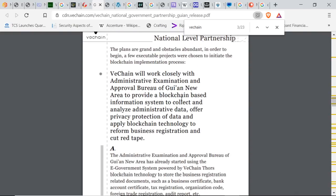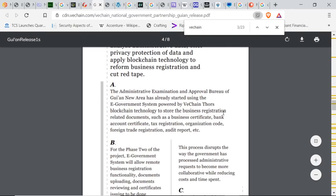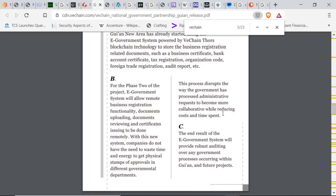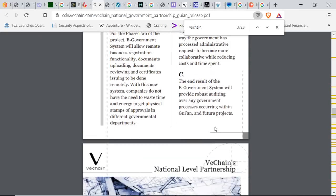VeChain will work closely with the Administrative Examination and Approval Bureau of that area to provide a blockchain-based information system to collect and analyze administrative data, offer privacy protection of data, and apply blockchain technology to reform business registration and cut red tape." This is a giant document, everybody. Now, this talks about the phases. The end result of the e-government system will provide robust auditing over any government processes occurring within Guian and future projects.